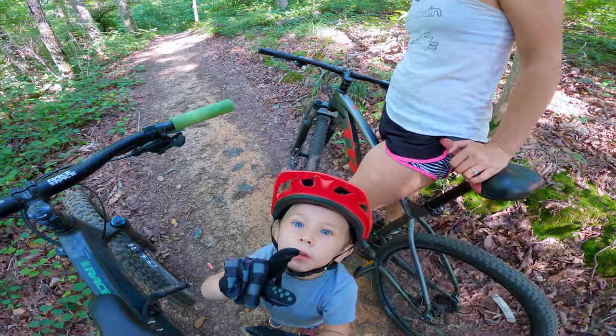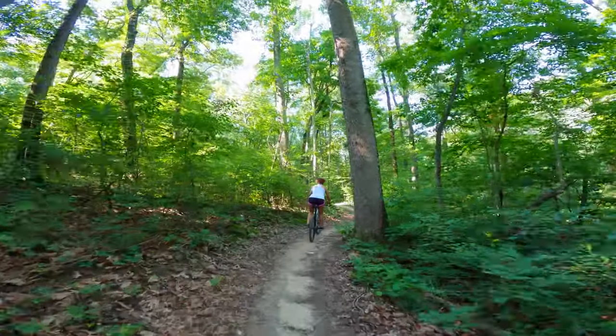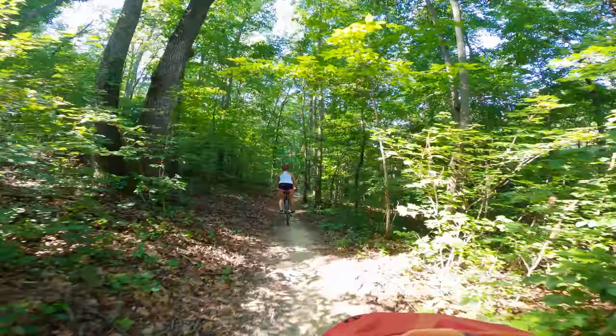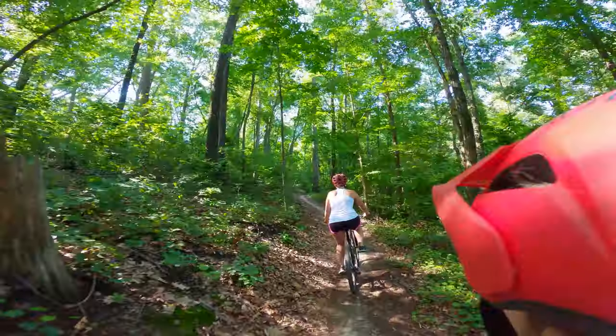Yeah, you're on the camera. Daddy's gonna hold it. So that way we can see us riding later. Nice job, Mama. We're going so fast. Good job.